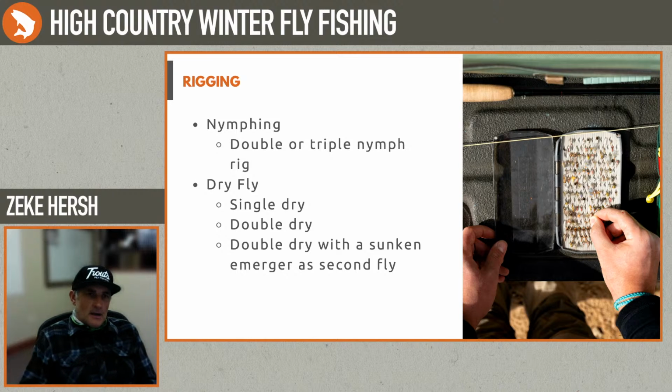All right. So double and triple nymph rig, guys. Experiment with longer sections of tippet to get those flies down. Kind of important on that.